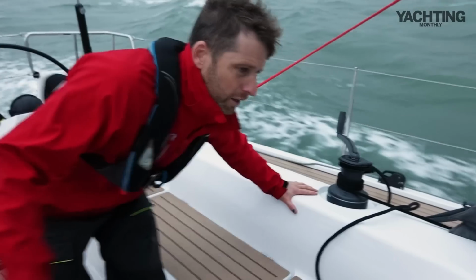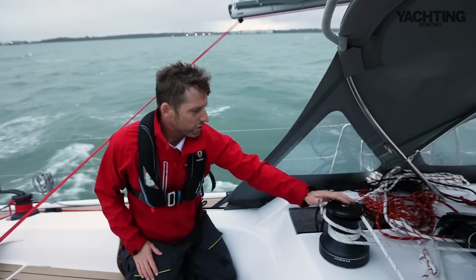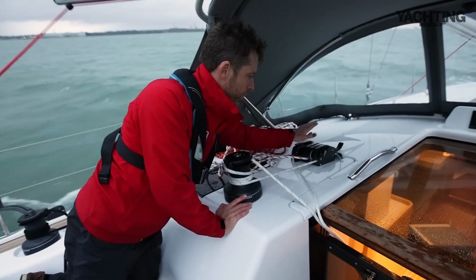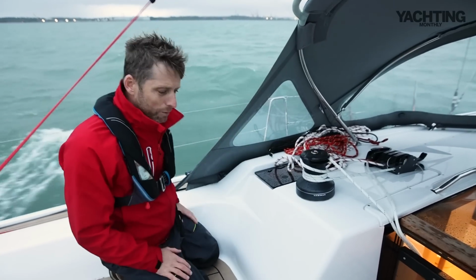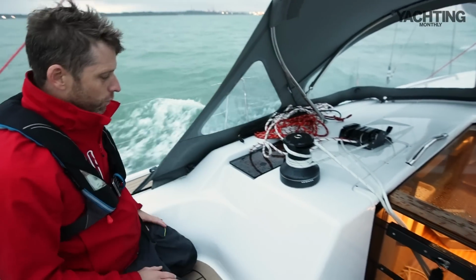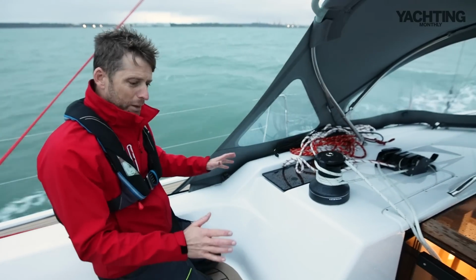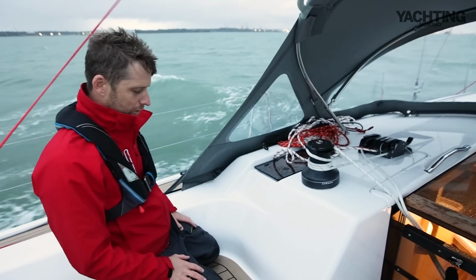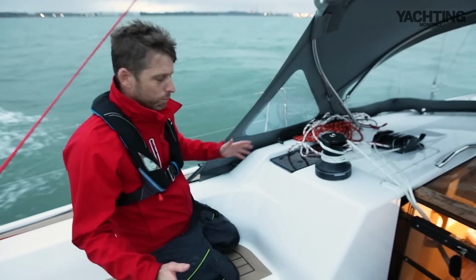Coming forwards, we've got the spray hood here, and we've got halyard winches, halyard tails, and everything led aft to these bank of clutches under the spray hood. This boat hasn't had them fitted yet, but it's got rope bags that will be fitted either side of the companionway. You'll need those. The boat doesn't have rope bins built in anywhere, so you would need the rope bags. But it's a practical, sensible layout.